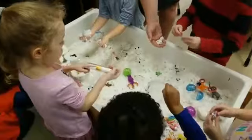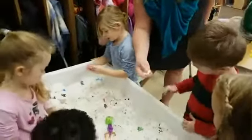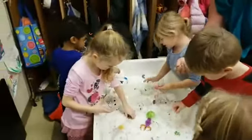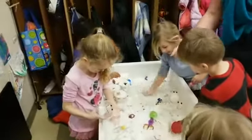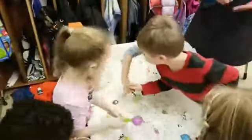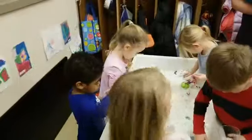What are you guys building? We'll build one of these. It has beads in it. Oh, it has those aqua balls. Yeah. Aqua beads. I love it. I was surprised that it was cold. This did not feel how I expected it to feel. Thank you for sharing. Yeah. I love this.